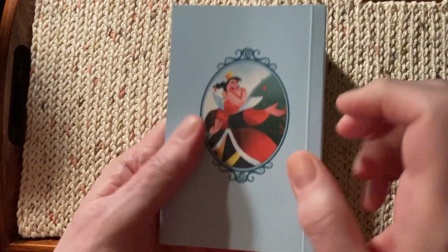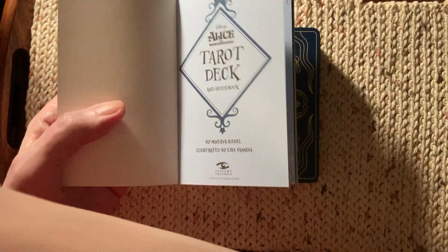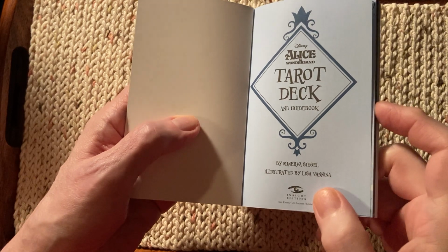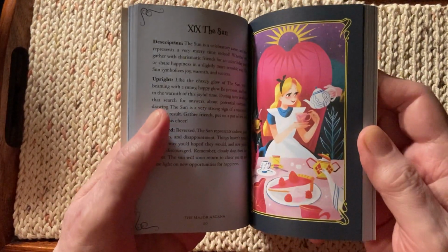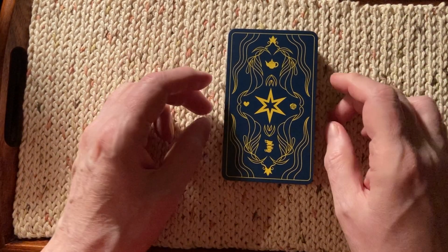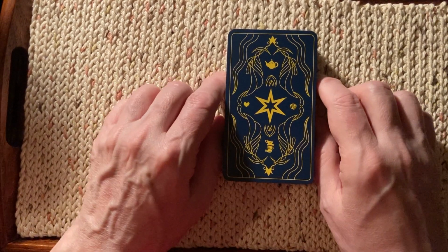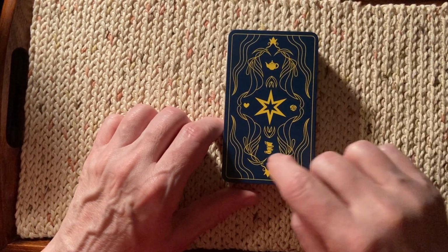Anyway, this one was done by Lisa Vanina. The deck is by Minerva Siegel, illustrated by Lisa Vanina. And it has a beautiful color palette, and the illustrations are nice. They're just not exactly the same as in the Disney film. The Disney film and the Tenniel drawings are the only two versions of Alice illustration that I feel comfortable with. This is the card back design.